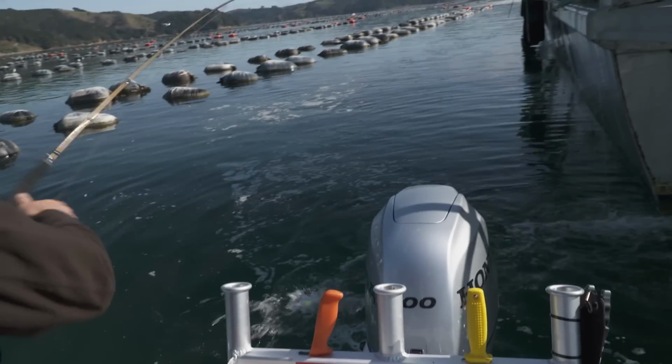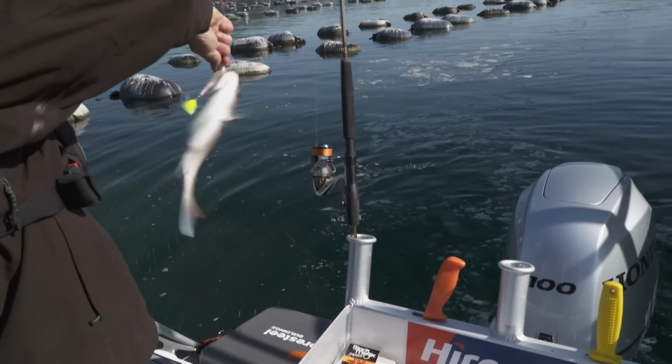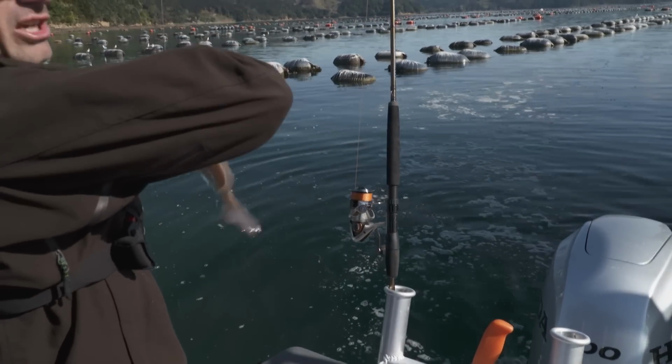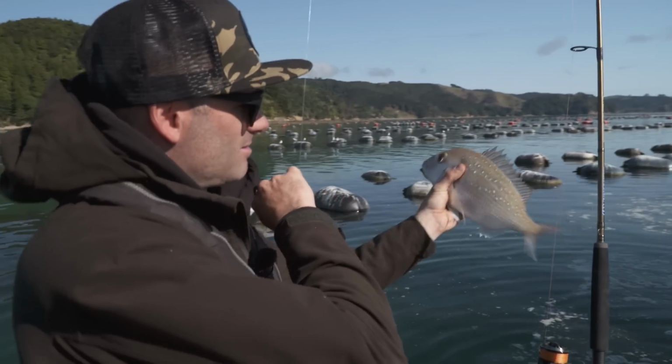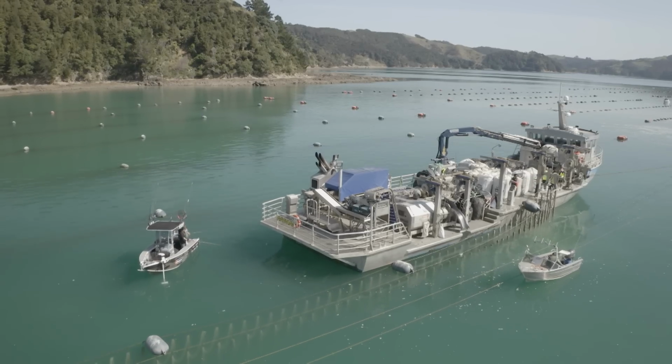Yep. Not the challenge size. Yeah. Best snapper. Oh, he's trying to get under that barge, isn't he? There you go. That's a system working a treat though. Back in the drink. Straight back down for a bigger one.